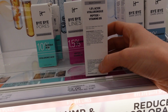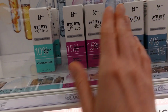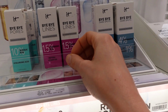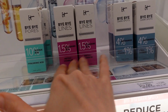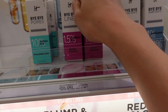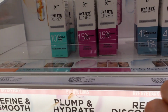Yep, this one is free of fragrance. Sodium hyaluronate, that's a humectant. I have a video recently that goes into how a lot of people are finding that hyaluronic acid irritates their skin, so check that one out. This seems okay, but if you're new to skincare, you might think this is something you have to have. But if you're not, you're like, why would you be paying $29 for that?